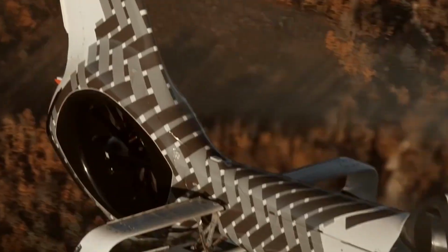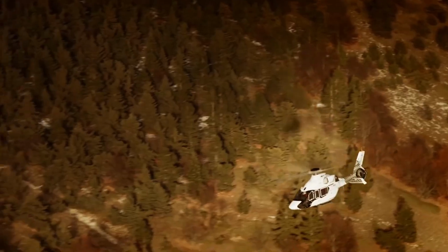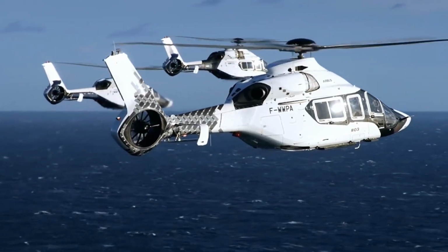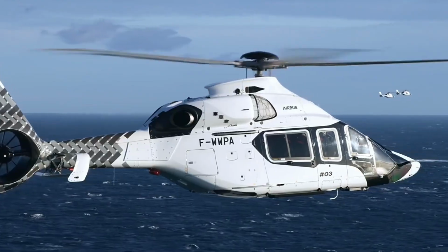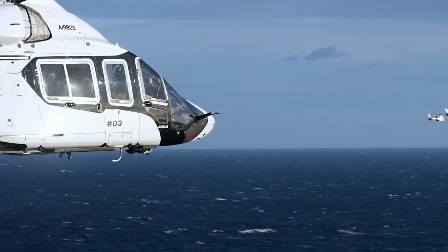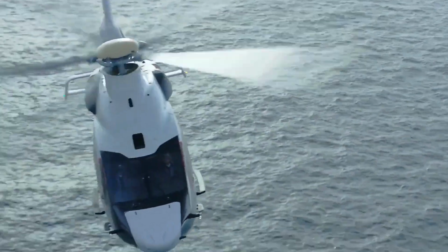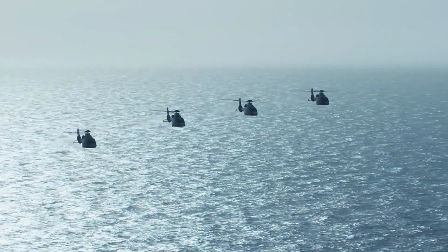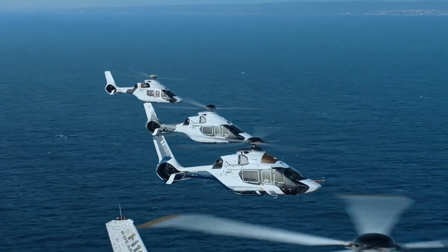As the Airbus H160 takes to the skies, it carries with it a promise of safety, performance, and a future where technological innovation meets operational excellence. It represents the culmination of years of research, design, and testing, and it is poised to lead the way in a new era of rotorcraft technology. Its versatility makes it the ideal choice for operators across a spectrum of applications, and its advanced systems set a new benchmark in safety and efficiency.